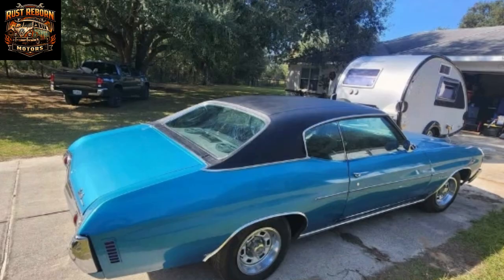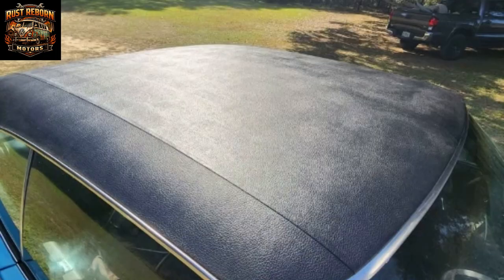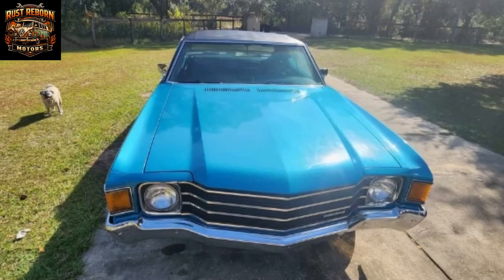From a performance and drivetrain standpoint, this Malibu stands out thanks to its 12-bolt posi-traction rear end, which is a highly sought-after upgrade over standard open rear ends, providing improved traction and durability under acceleration. The addition of traction bars further supports the rear suspension, helping to control axle wrap and improve stability when power is applied, whether during spirited street driving or occasional performance use.